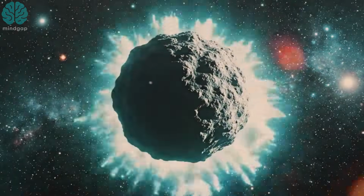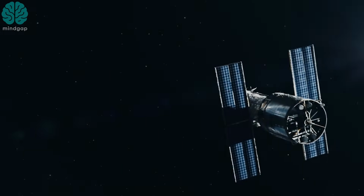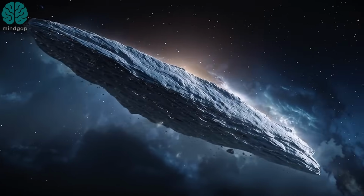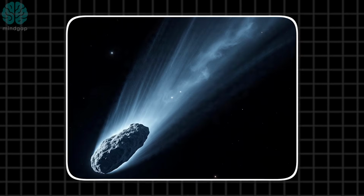And if the curtain is real, then the next question is not what we see, but what we are missing, especially when the next Hubble frames reveal something that points the wrong way. This is where the story turns from odd to unsettling, because a comet's tail is supposed to be the easiest part to understand.